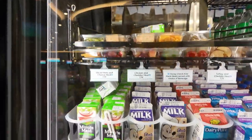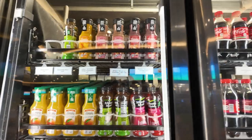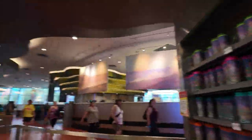I like to let everybody know what the kid options are because I have kids, so it's good to know. And then you've got orange juice and apple juice, etc. So I'm going to show you guys the rest of the food court.